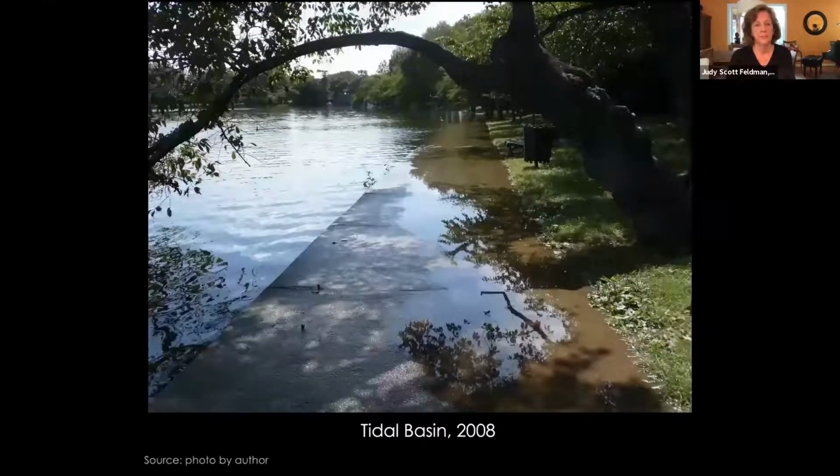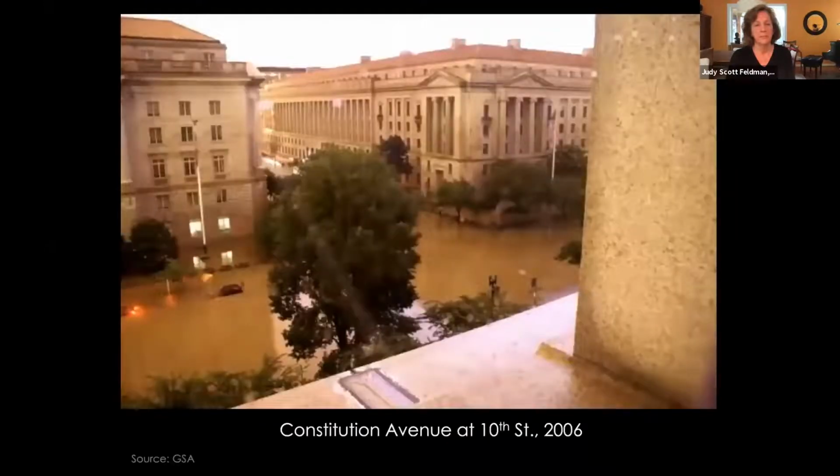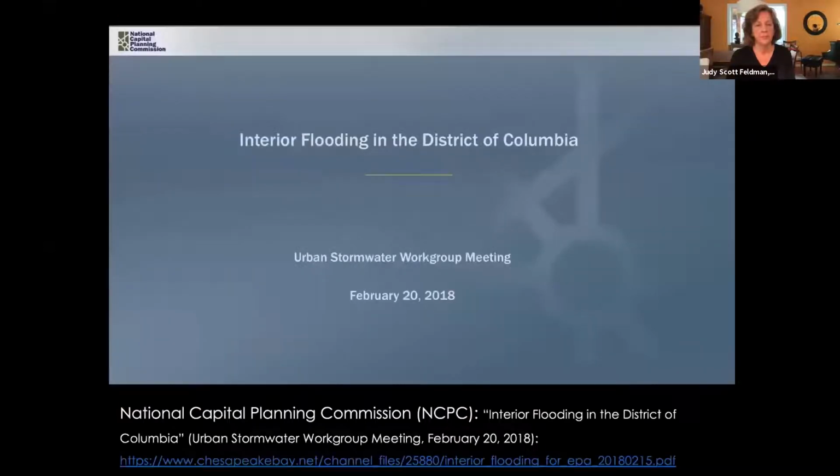Flooded walkways around the tidal basin are a regular occurrence. And the flood of 2006 devastated the Mall and Federal Triangle area. In fact, DC has 3 different types of flooding. To explain, I'll use slides from this helpful 2018 presentation by the National Capital Planning Commission.